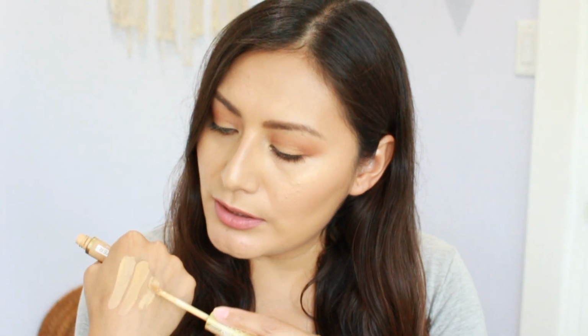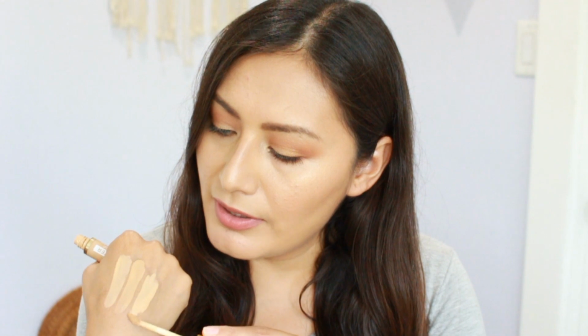So here is a swatch of the color I have. Let me build it up a little bit. It's 14 Neutral Medium, and this is what it looks like right here. It blends really nice. I think it looks really nice on the skin as well. I just don't like that it creases a lot.